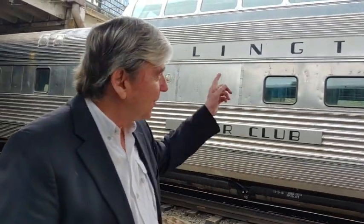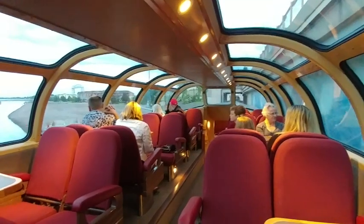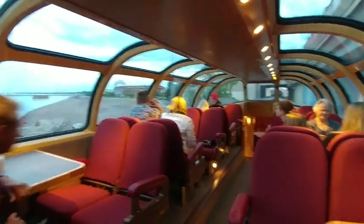So instead, you ride ours on the North Shore Scenic Railroad 7 days a week in the summer when the railroad is up and running. It's our first-class service, and it is memorable.